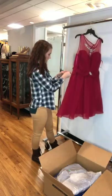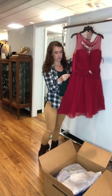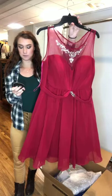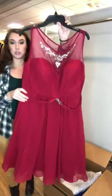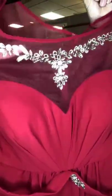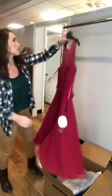They run more true to size, so their size is a 16, but we would probably tag this as an 18 or a 20, just because their sizes are far more true to size than any other formal you're gonna use. So this first one here has some nice silver beading on the bodice there. It's just a really nice red chiffon, and then there's the back of it.